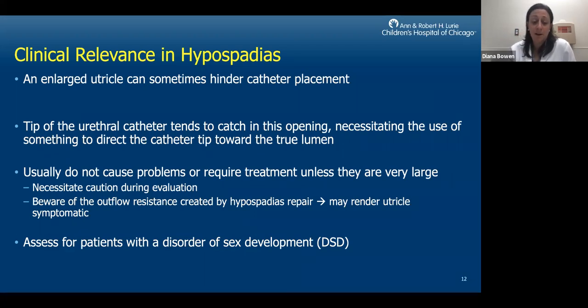So they necessitate caution during evaluation. And again, you have to be careful because once you create that outflow resistance with your hypospadias repair, you may render a utricle that was asymptomatic symptomatic. That's not to say you should take it out preventatively, but it's something that you need to know so that when the patient starts coming back with symptoms, it's top of your mind.